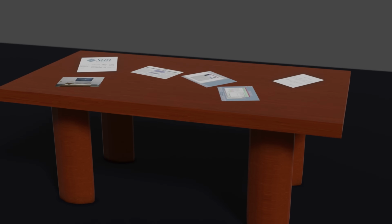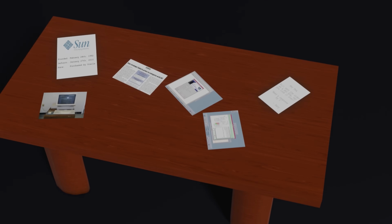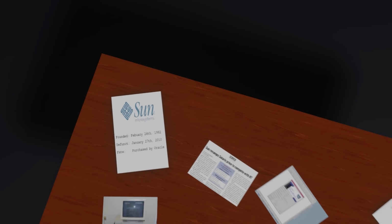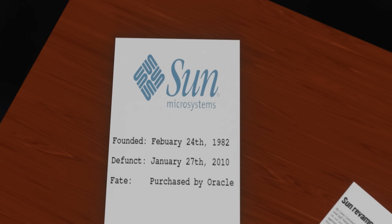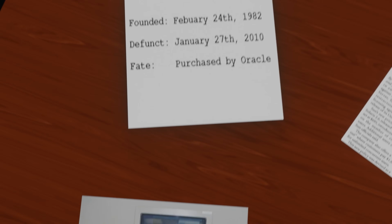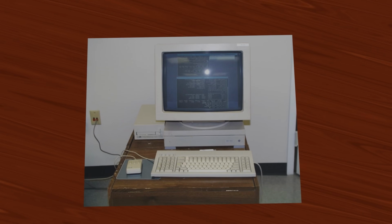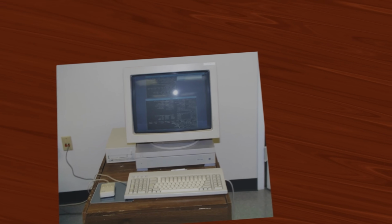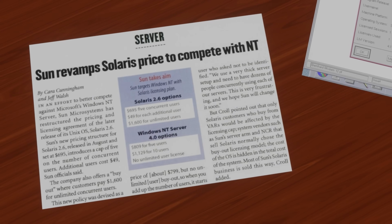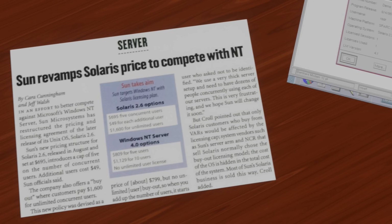However, for those not familiar with Sun, it's probably easier to start with a bit of backstory. Sun Microsystems was one of the major brands of Unix workstations and was a powerhouse name through the late 80s and early 90s. However, with the rise of Windows, they, like most of the major Unix vendors, quickly began to lose market share to cheap commodity PCs.